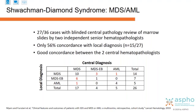And in this study, we actually had a central pathology review with both Mark Fleming and Tarek El-Ghattani, who are both experienced hematopathologists with expertise in Shwachman-Diamond syndrome. So there was actually great concordance between the two central hematopathologists, but only 56% concordance with the local diagnosis, which just highlights the importance of studying this further and having these marrows reviewed by somebody who has seen many of these Shwachman-Diamond marrows.